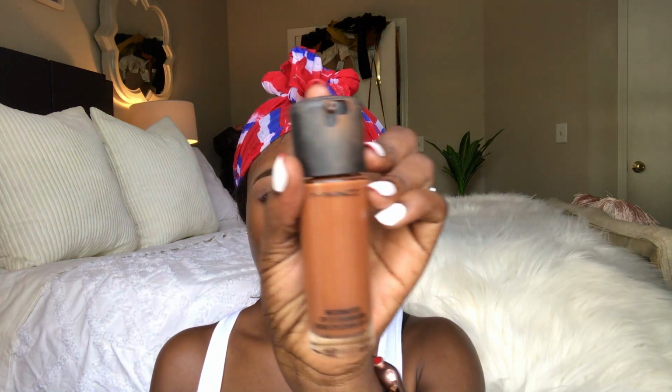So from there, I'm going to move on to my foundation, and I'm going to be using this Match Master by MAC. This is what it looks like. And I normally use a brush for my foundation. So again, I'm just going to do this very lightly just to cover my imperfections here and there.